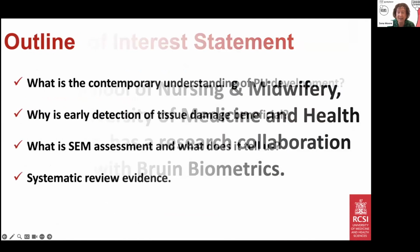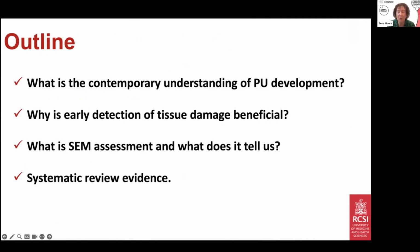Next slide, please. So what I thought we would cover today is what is our contemporary understanding of pressure ulcer development? Why is early detection of tissue damage actually beneficial? What is SEM assessment and what does it tell us? And then I'll present the results of a systematic review exploring the impact of SEM assessment in practice.